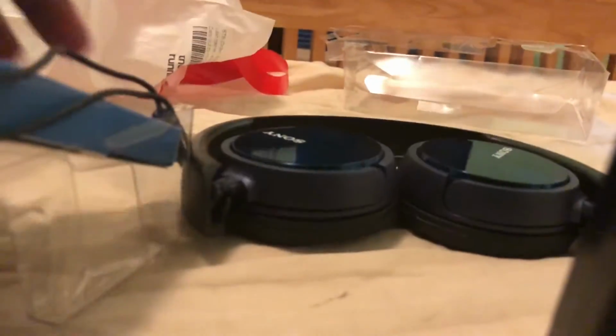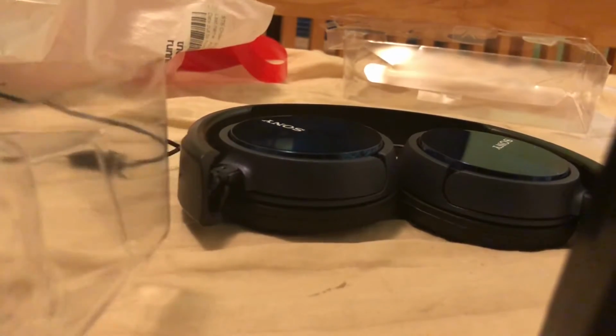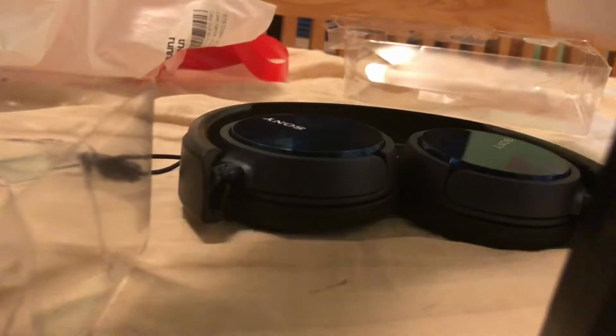Okay, so as you can see, I got them out. Just gonna put them here like that. Now I just got to get the wiring out of here. Probably a long wire. Here's Sony stuff. Here's the actual packaging right here, as you can see.